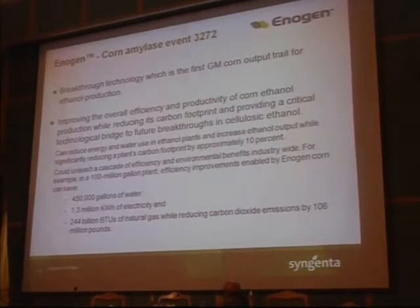Since we're talking about stacked traits, we are not only having insect trait control and herbicide tolerance. At Syngenta, we have also developed some traits for bioprocessing. There's Enogen for starch and ethanol production, which provides a very good benefit in reducing energy costs when you produce ethanol. So we have all those traits.